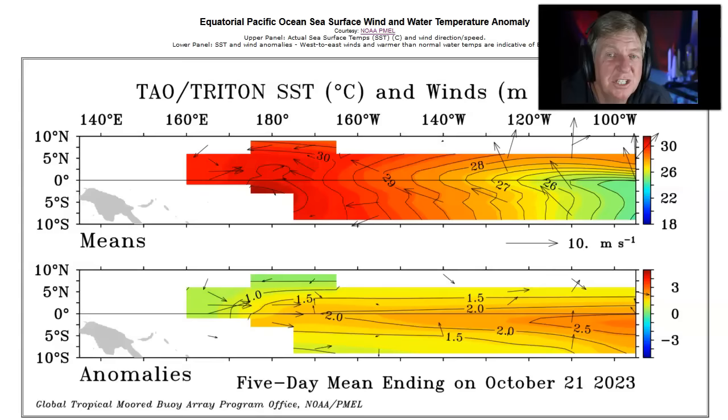turns into this long-running active phase of the MJO, and it just starts driving the Pacific nuts, pushing piles of warm water to the east, feeding the jet stream, changing the global upper level and surface level circulation, and creating storm after storm pushing in north of Hawaii and into the U.S. West Coast. We have our eyes on that.